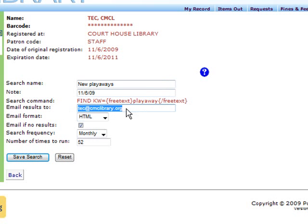Email results. If you have an email address attached to your library record, if you've given us an email address, this will automatically fill in. But if it doesn't, just go ahead and fill in an appropriate email wherever you'd like to have this sent. And the next field that we need to fill in is the email format. This allows you to choose between HTML and plain text. This really depends on your email client. Some will allow you to do HTML, some require plain text.